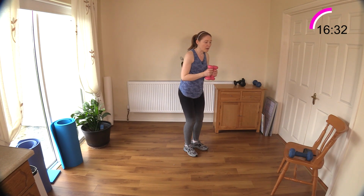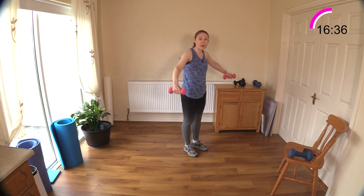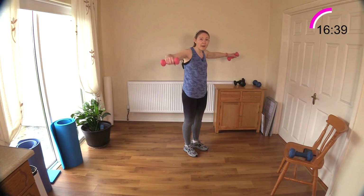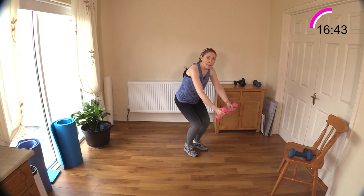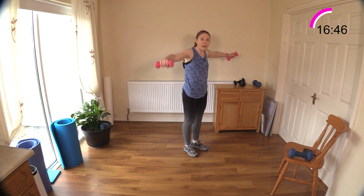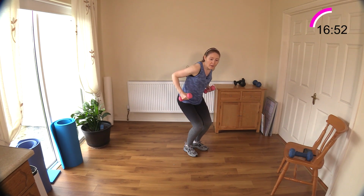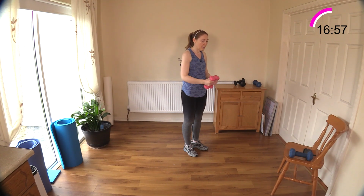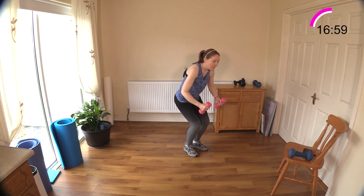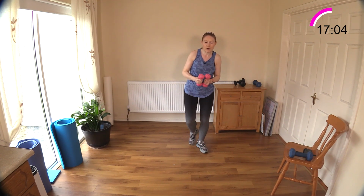Now these weights are a little bit light for me for this particular exercise, but you can make light weights heavy by slowing down and really contracting the muscle and pretend you're in water. 1, 2, now lift those arms, that heavy water surrounding you. Just imagine that in your head. That's it, good. 1, 2, 1, 2. Okay, good work. You should feel some work between those shoulder blades with those back rows.